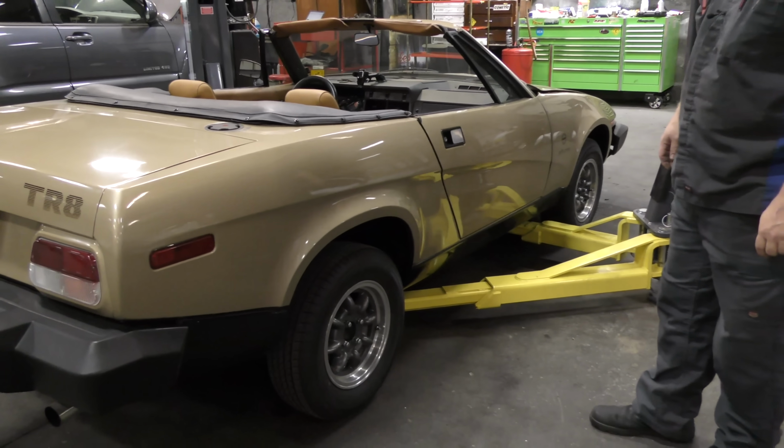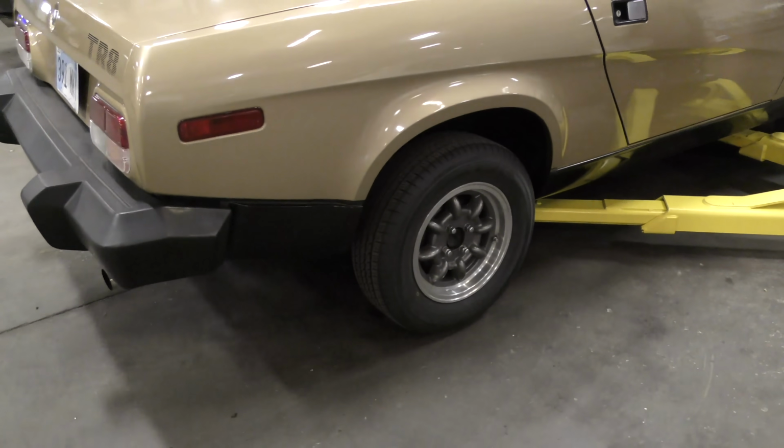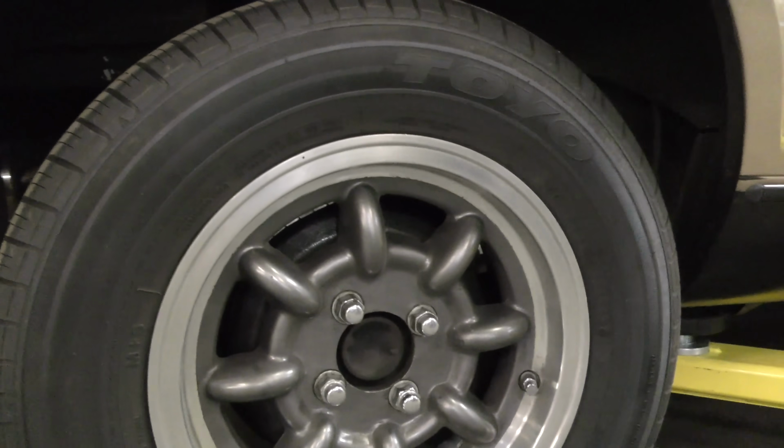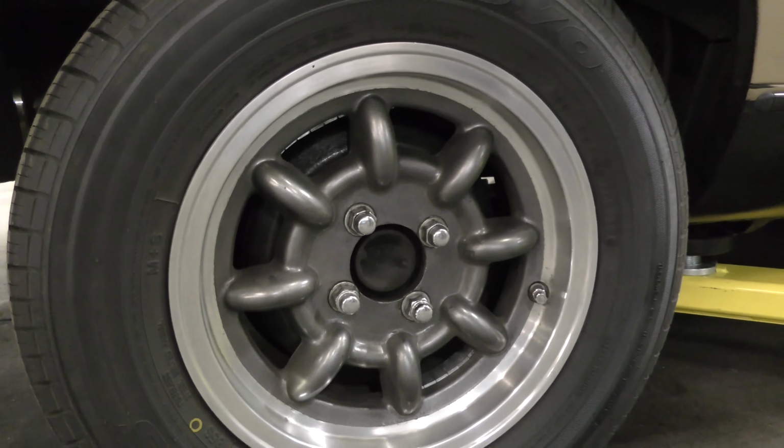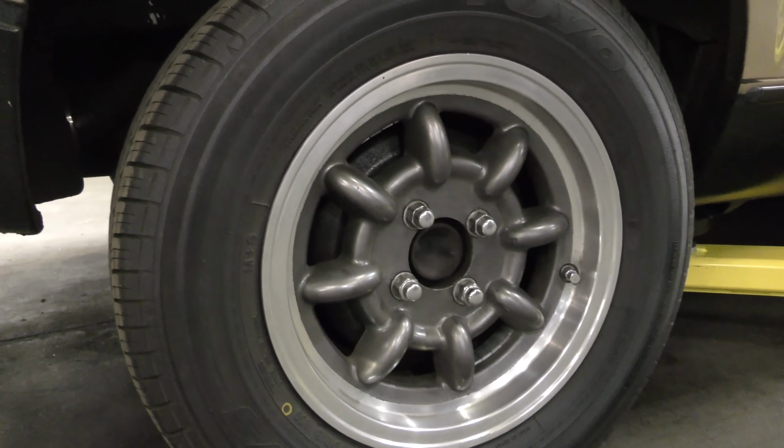Again, this side is in nice shape. It's not caved in or rusted out. Really a nice car. It presents very well. Look at those wheels. Those are really cool wheels. I don't know that those are stock or not. I'm not sure. But they do look nice on this car.